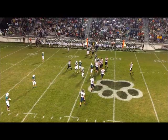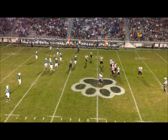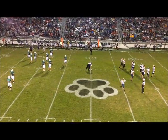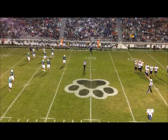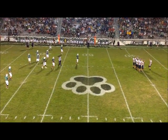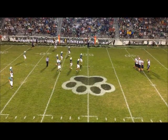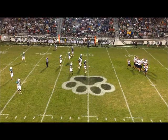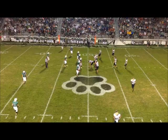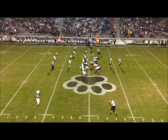Flag. False start. Celina defense says it was a false start on OG, and OG must have said the same thing because they're starting to walk backwards. Brings it back to midfield, back to the 50-yard line. That's going to be a fourth and eight for OG. Third and eight. I looked at the scoreboard. Oh. Yes. My mistake. Third and eight. Poor OG on the 50.